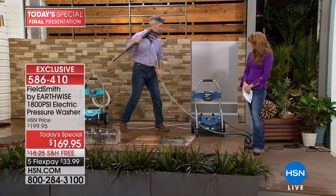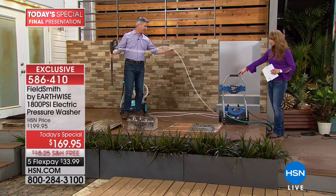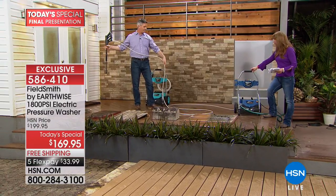But this is incredibly easy. And should I show that 25-foot pressurized hose that you mentioned? This is one of the things I've got that it doubled up here. It's so long, it's actually amazing. Not enough room in our stage area for it because it's so long.